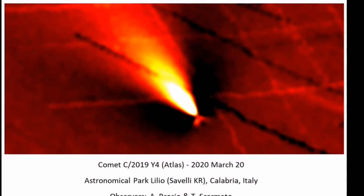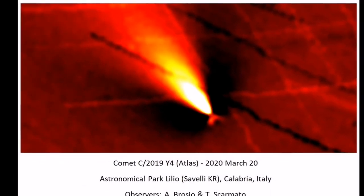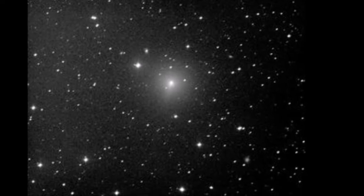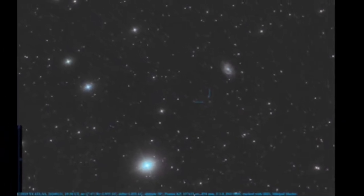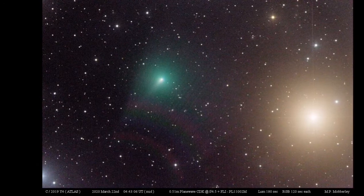Please stop the video here and just enjoy this image. Colors you see here, of course, are false color. This is just to highlight the details. And it will develop a large coma and a tail. The comet will start to brighten up gradually. This was when it was dimmest. Hopefully this will continue and we will have the brightest comet of the century.